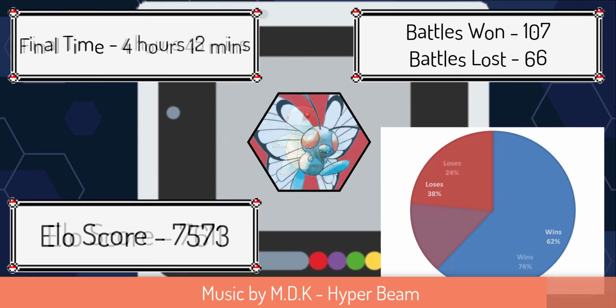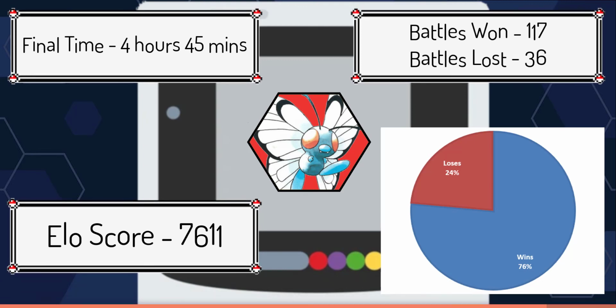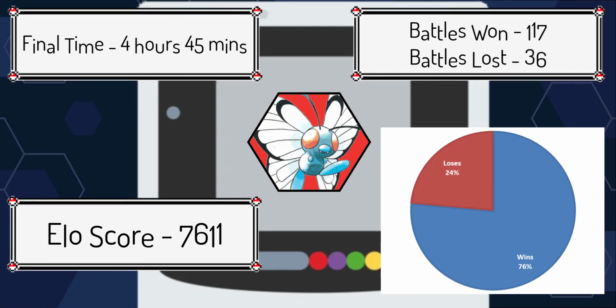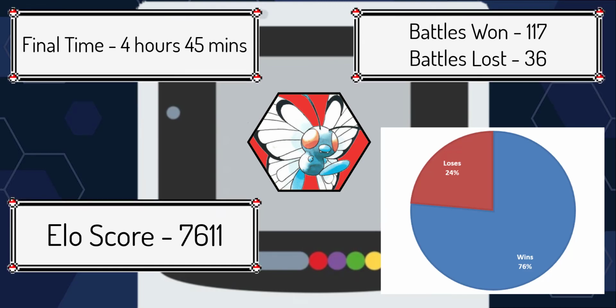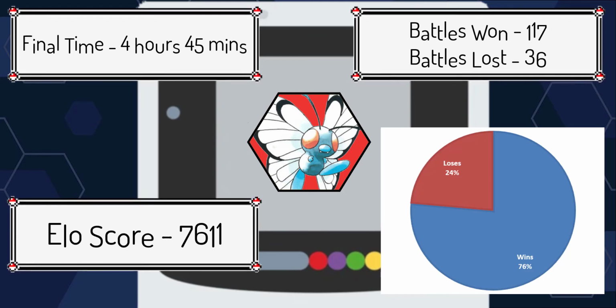Next is Butterfree. Butterfree took part in only 153 battles, a lot less than Squirtle. It won 117 of them, losing 36 of the rest of the battles, which is way better than Squirtle's scores. This gives Butterfree a 76% win rate and a 24% loss rate, which is better than Squirtle. This is probably because we started with better stats at the start and didn't need to level up as fast. And level up groups probably have something to do with this as well. Butterfree ends up with the ELO score of 7,611, which is just a fraction better than Squirtle.